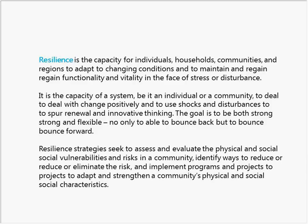So resilience is about building the capacity for individuals, households, communities, and regions to adapt to changing conditions and to maintain and regain their functionality and really their vitality in the face of stresses and disturbances. According to the Stockholm Institute on Resilience, there's a real focus on not only being able to bounce back from a challenge, but to bounce forward, and even to take these kinds of challenges as an opportunity for innovation.